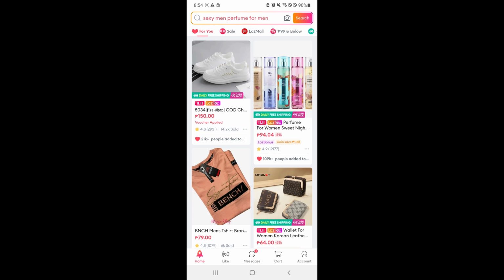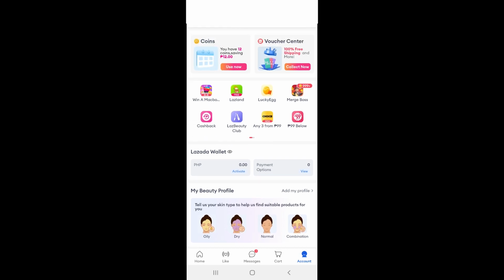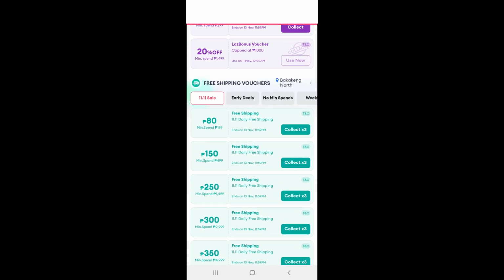Now, to check how many vouchers you have, you can simply click on account over here on the bottom right. And you will see here you have coins and voucher center. If you click on the voucher center, you will be able to see different vouchers that you can actually claim and use. For example, we have this first one over here on the 11.11 sale.